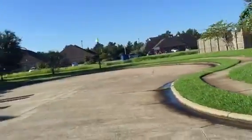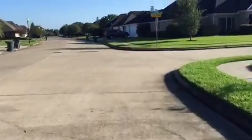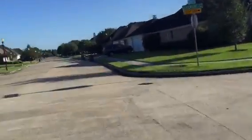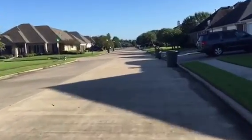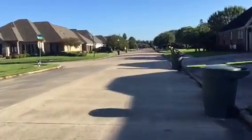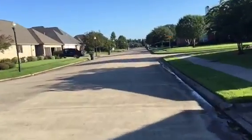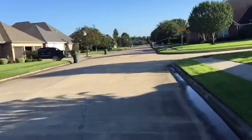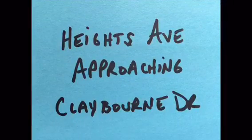That'd be a nice little park/rest area. But because there's the dog leg in this road, it makes a natural segue, and look how wide this road is for a fitness path, at least on this side of the road, connecting to Claybourne. Heights Avenue approaching Claybourne Drive.